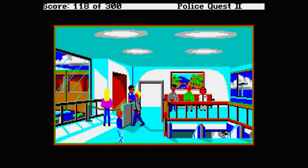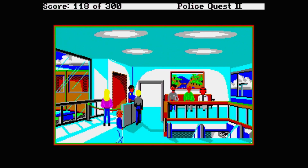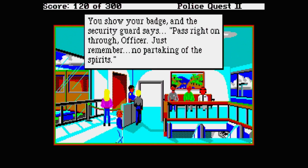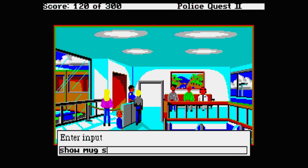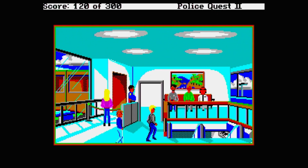Now, I think if you show ID to this person, okay, and then if we show the mugshot, nobody recognises Baines' picture. So another little bit of a clue that he hasn't come through the boarding gate, assuming that's the only gate that's present in this airport. Well, certainly the only one we can get to. Just for fun, you can see up there a Leisure Suit Larry's seated on the chair too.